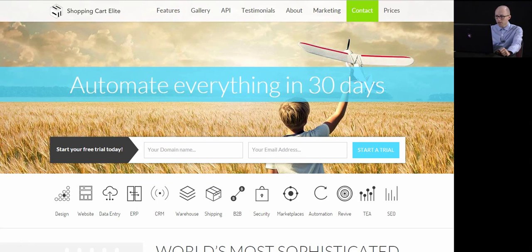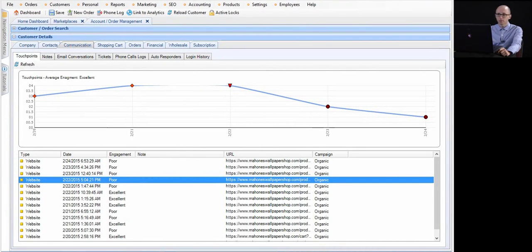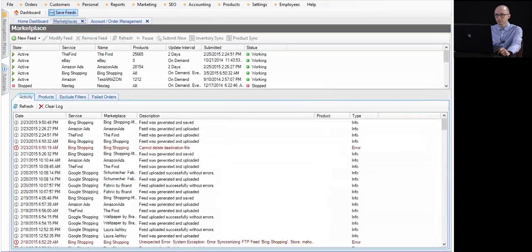I'm going to just quickly jump into the UI of Shopping Cart Lead for marketplace management, just so you could see how it's set up. So first, what you're looking at right now is Shopping Cart Lead, a desktop app, but it's not like your traditional desktop app. It's actually a hybrid. It's a Windows app, but you have to be connected to the internet in order to use it. So we connect to it through an API, and all the data is rendered in the cloud and saved in the cloud. So basically, instead of using a browser, you're using a desktop app.